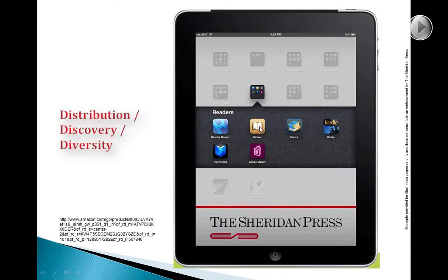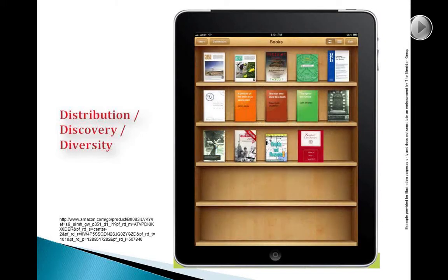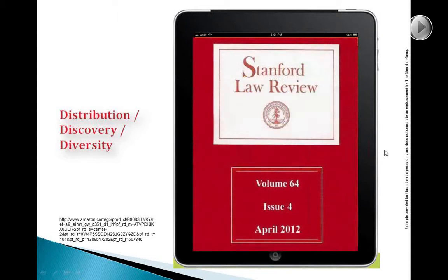Select an e-reader app. In this case, I choose iBooks. This happens to be an e-reader that comes installed on the iPad. And you can see the ebook on your bookshelf, and to open it, you just tap on it. We'll take a deeper look at the ebook formats a little bit later.